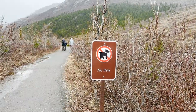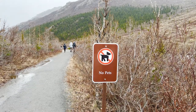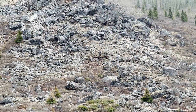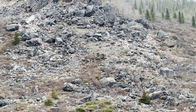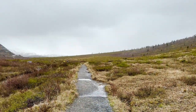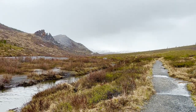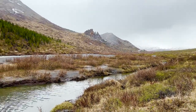A lot of these trails, you cannot bring a pet because of wildlife. Y'all see those two guys right there? Yeah, they blend right in. They are removing loose rock. Y'all, this is a beautiful hike we are on this morning. This is the Savage Loop hike. Goes down by the river here, the Savage River.